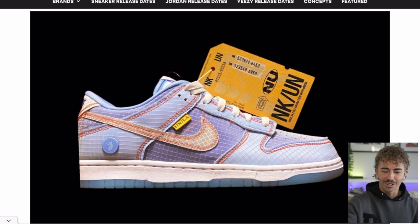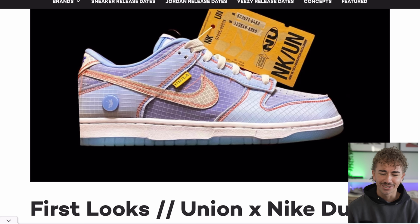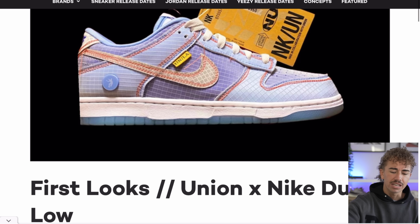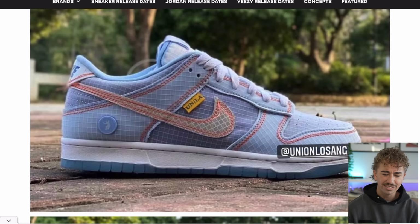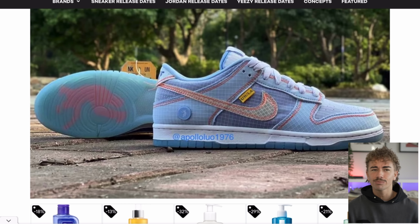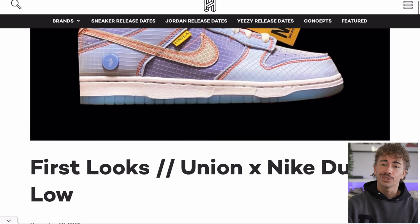It is the Dunk Low Union LA. Now, I must say that the shoe itself looks pretty crazy. Completely different material on the upper. Very, very interesting. It's got the Union tag on the top. It's kind of like a purple color, a lilac color, I guess. That's what we need from a Dunk now. Like, we've seen pretty much every color from Nike. So yeah, let's get some different things involved. I think it makes it more interesting. Union's pretty good at that. But yeah, nothing specific. It is just a 2022 release.